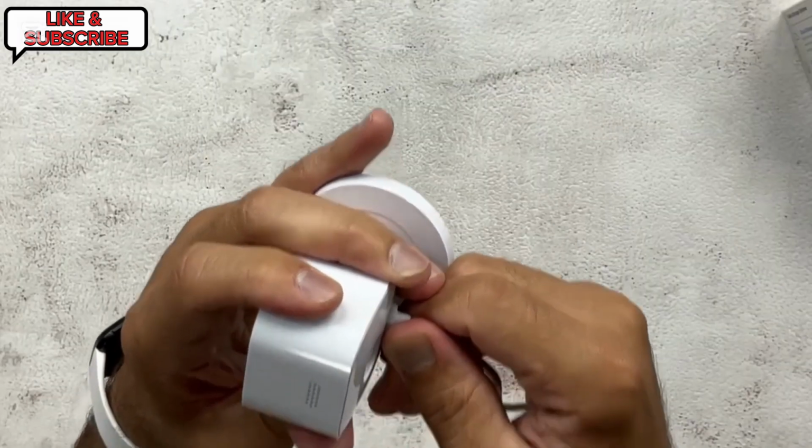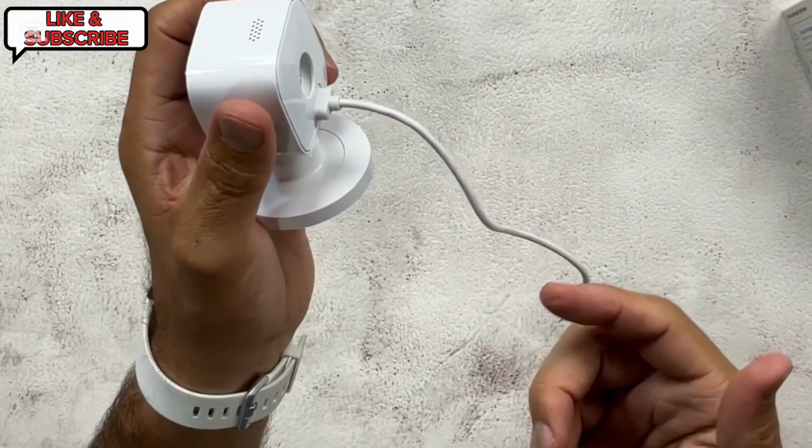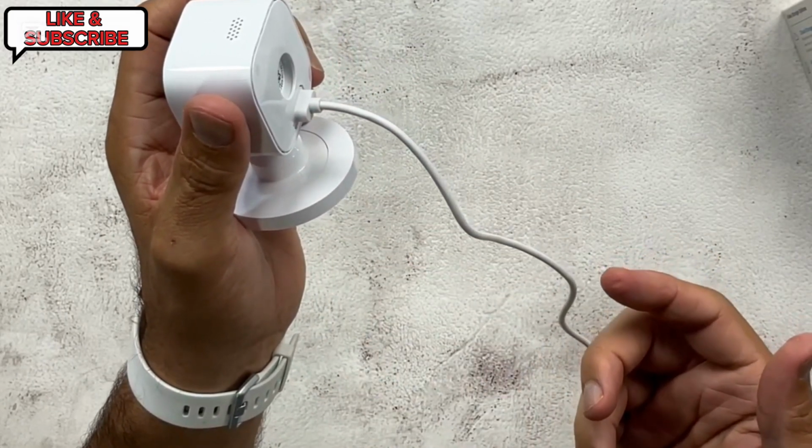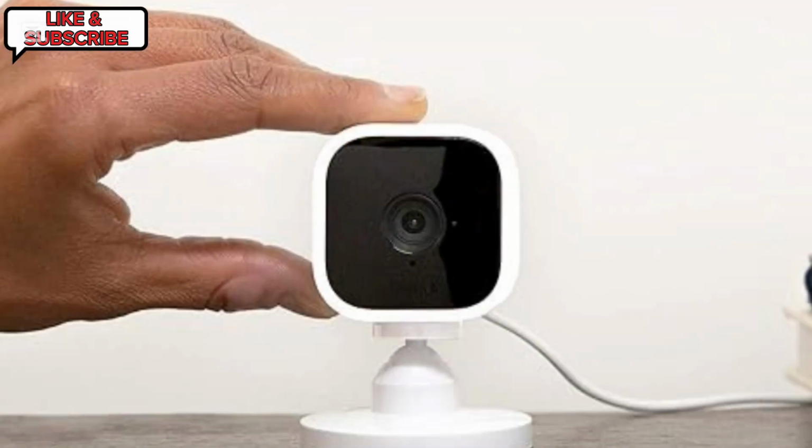In conclusion, the Blink Mini is a fantastic smart security camera for your home. Its HD video, motion detection, and easy setup make it a top choice for indoor monitoring.